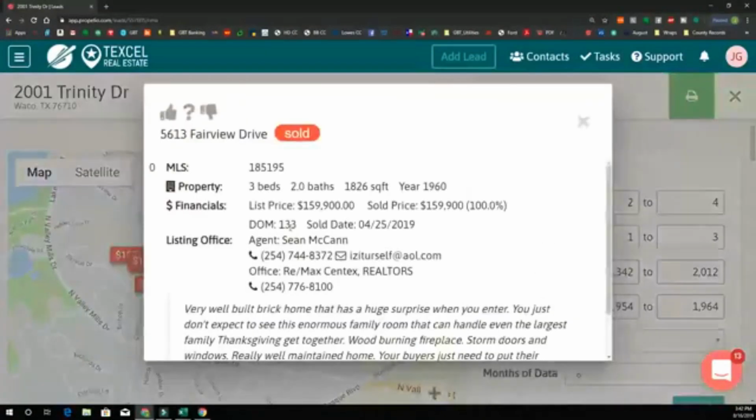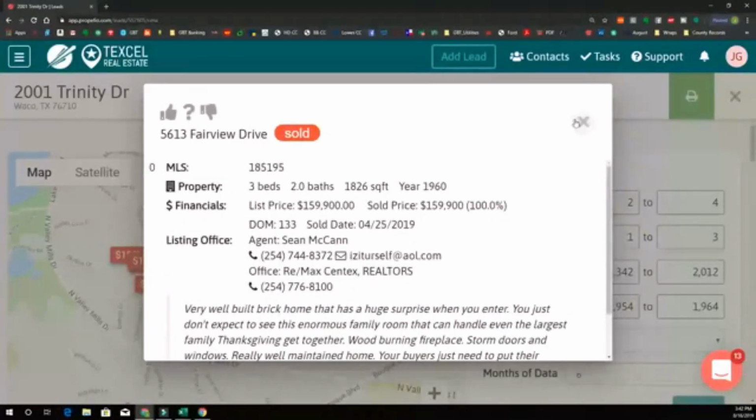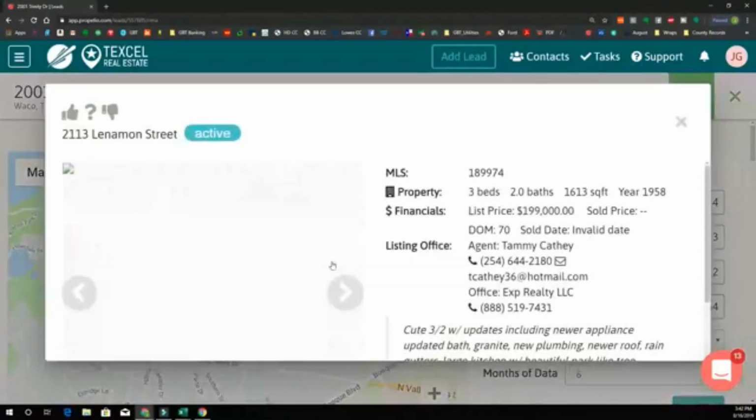Now let's look at this one. 3.2. It's a lot of square footage there, though. That's 200 more square foot than we got. Days on market, 133. It's Waco all over, but there's no pictures, so we can't compare it. Let's see what this listing looks like. This one's active. Days on market, 70. And the pictures aren't loading. Oh, man.